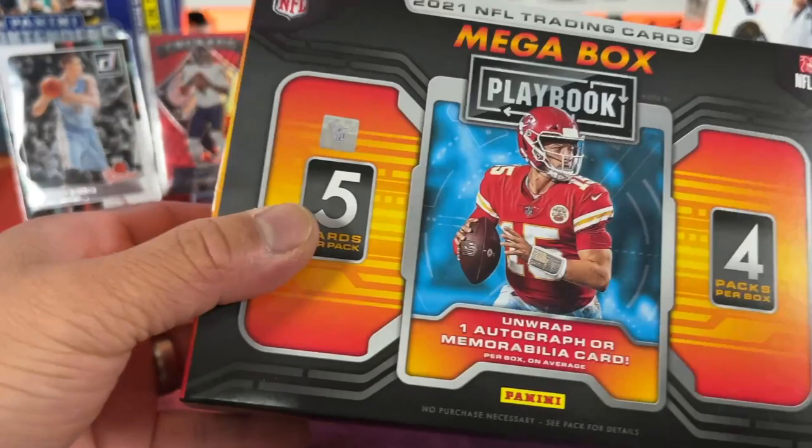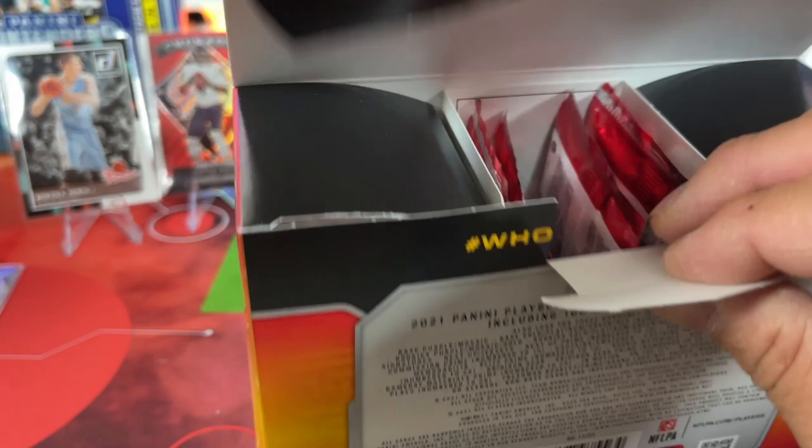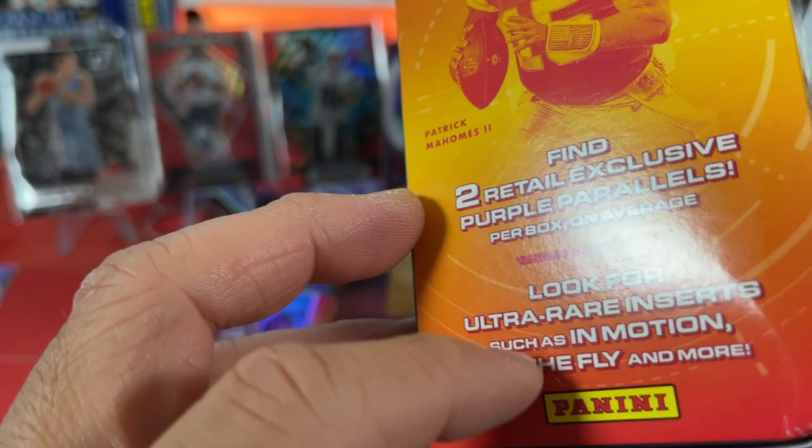Anyway, here we go. I'm going to do Playbook next. Mega, 5 cards, 4 per box, 1 auto or mem. I'm hoping we get an auto in this one. That'll be pretty legit to get an auto. Just 2 purple parallels, and then you can get it in motion on flies and more. And then here is a look at those sort of things right there.